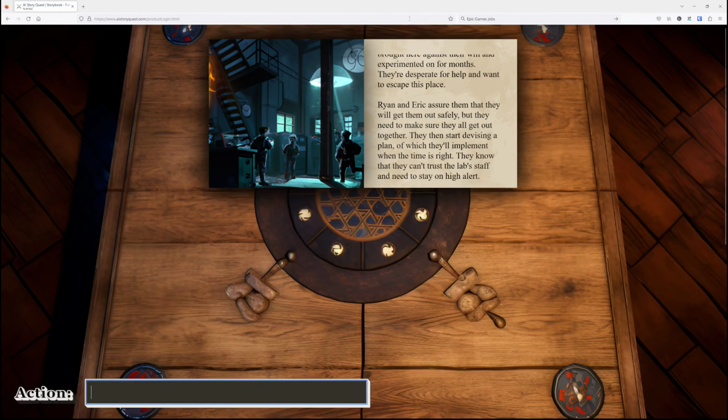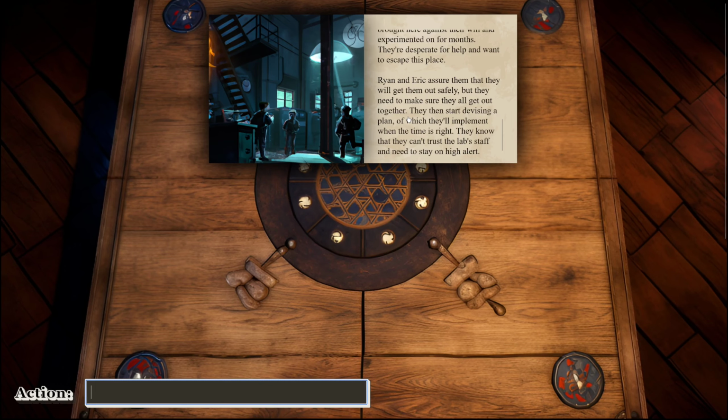Then, they open up and explain their situation, how they had been brought here against their will and experimented on for months.